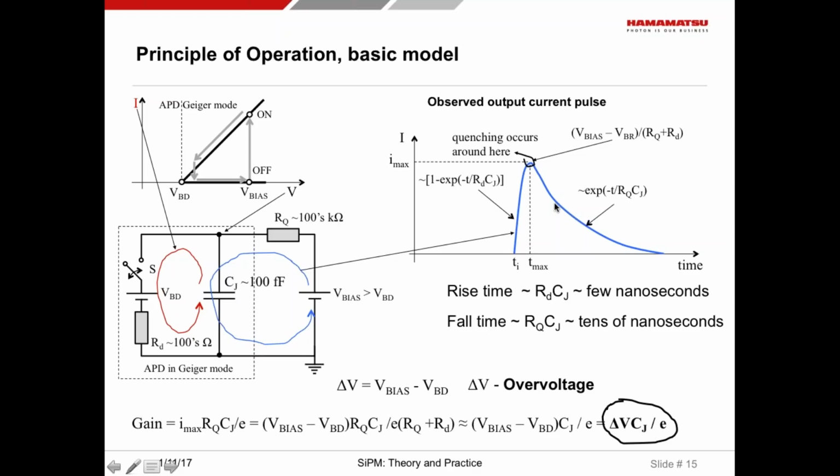The fall time, however, has a time characteristic of RQ times Cj, which is typically on the order of tens of nanoseconds. This phase, from the moment when the avalanche was quenched, is known as the recharge or recovery phase. And it takes about 5 time constants for the microcell to fully recover, i.e. for the voltage at this point to become, again, equal to V bias.